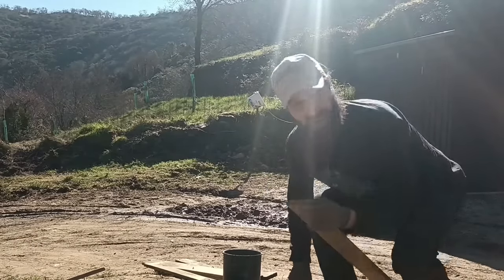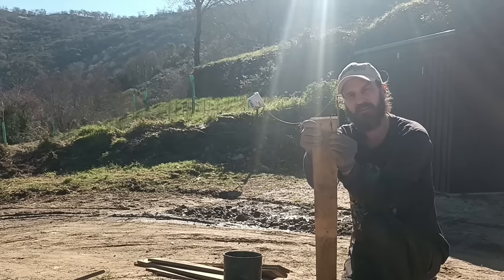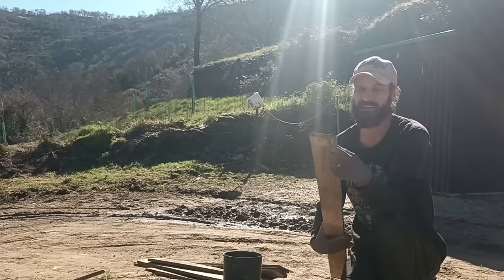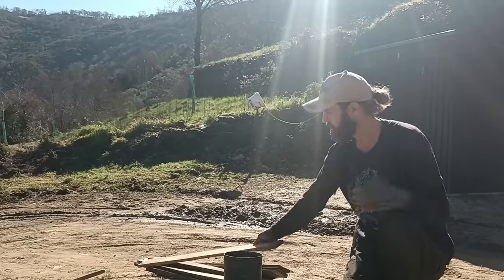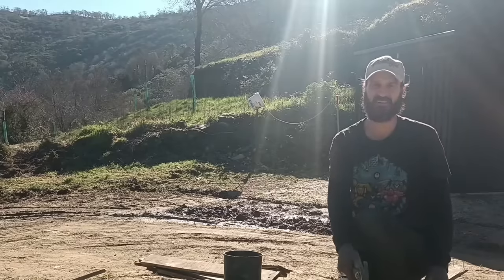Pro tip, if you want to minimize the ends cracking like this when you take apart your pallets, make sure to take apart your pallets when the wood is wet and not dry, because usually these pallets are made with somewhat crappy wood. So if you do it while they're wet, they flex a bit more instead of just cracking.